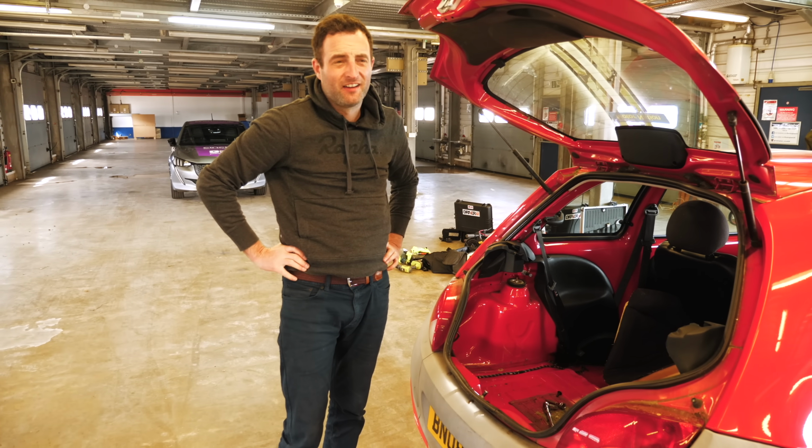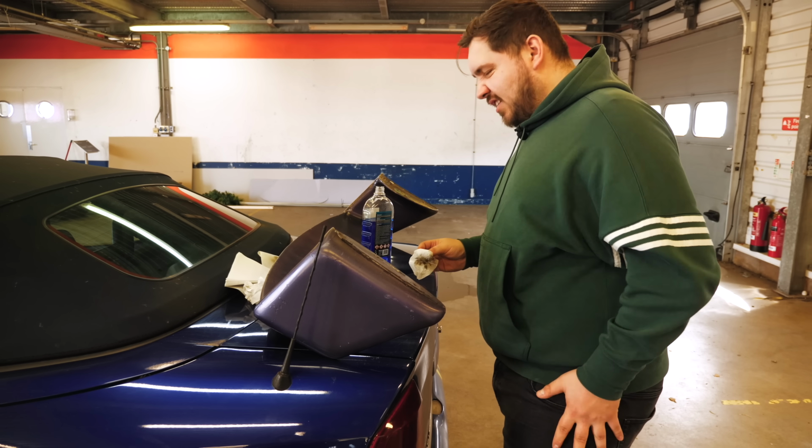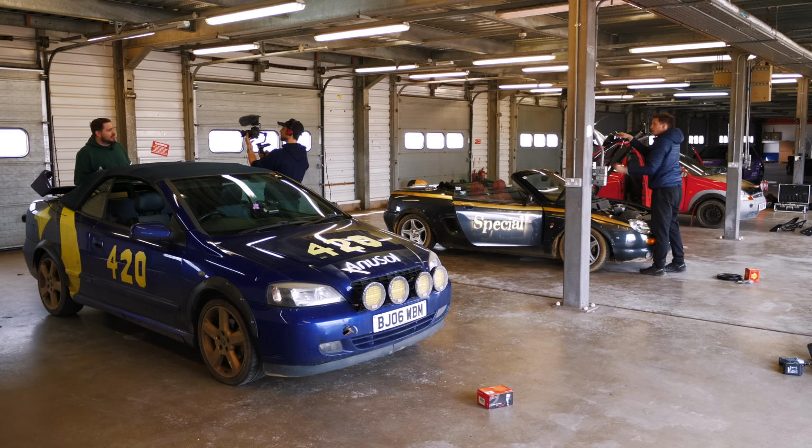I don't like working on cars. I'll just use double-sided tape. You're mental. When has double-sided tape ever failed? Name 3 big incidents. Exactly.